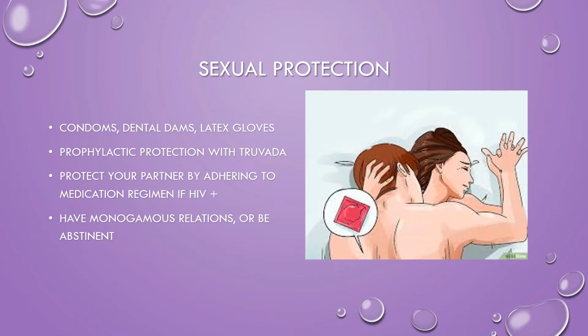If an HIV negative person wants to protect themselves from getting the virus from their HIV positive partner, they can take prophylactic measures by taking Truvada when having sex with the HIV positive person. All routes of sexual activity can put one at risk, but the anal route is especially risky due to the increased ability to tear. This makes it easier access for the virus to enter the bloodstream.